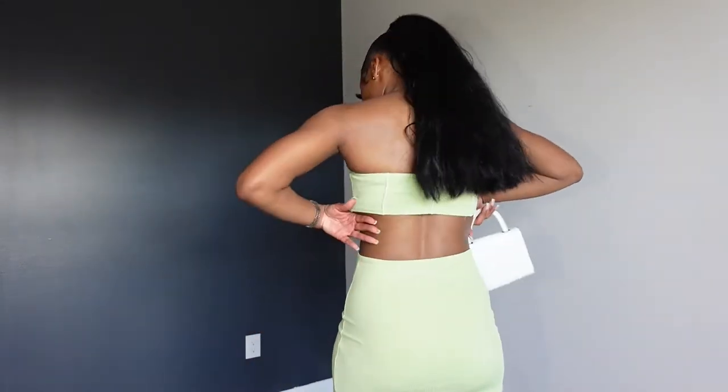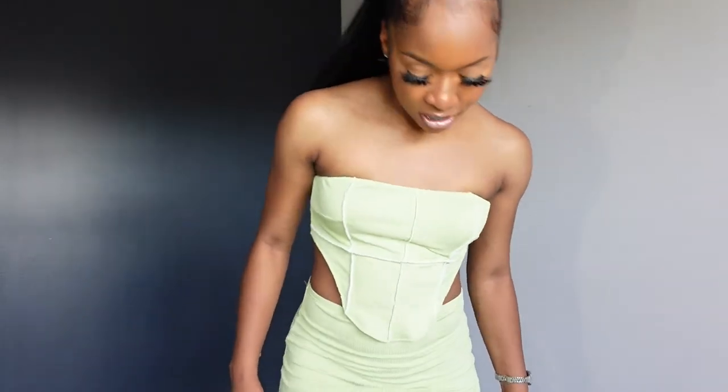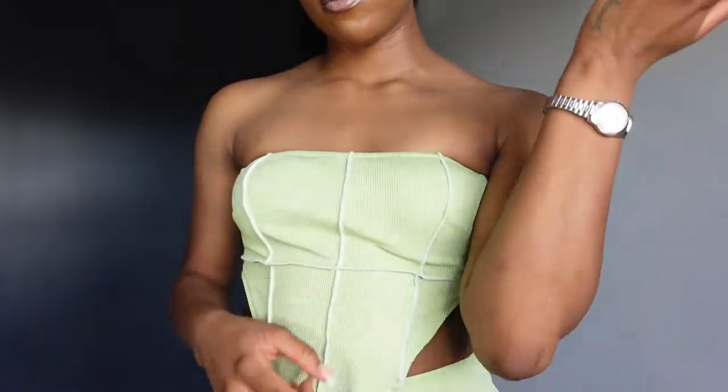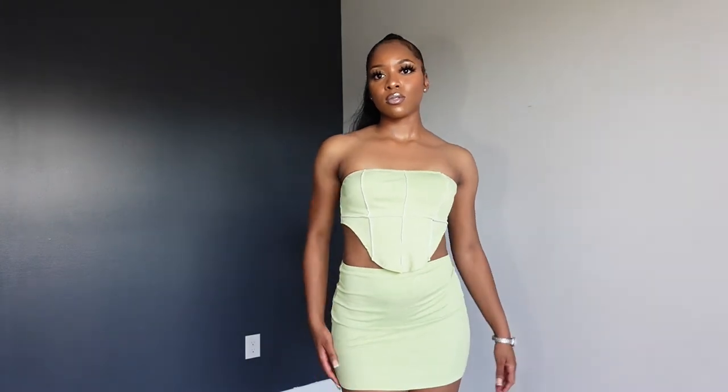The skirt is definitely a mini skirt. And this is how it looks in the back. I just paired it with these white heels from, where are these from? Oh, these are actually from Shein as well. And then this white bag with this watch again. So yeah, super pretty, super cute. I'm loving Shein's outfits, y'all. Get into it. Okay, let's get to the next one.